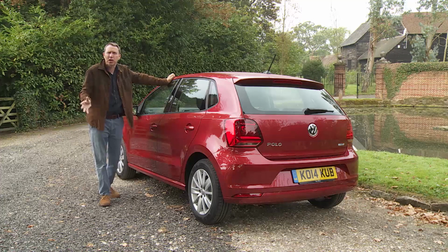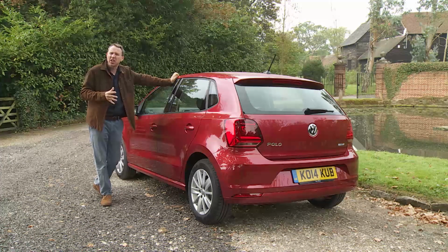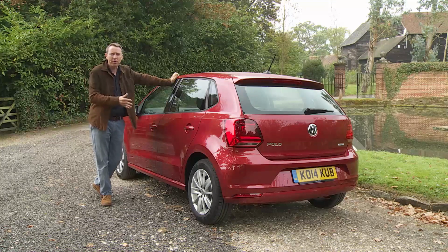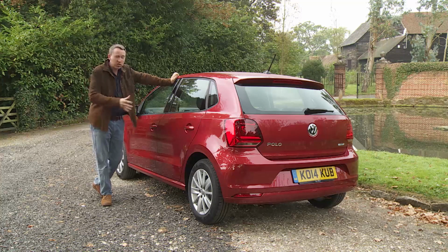It doesn't draw attention to itself in any way other than to subtly suggest a conservative cleverness on the part of its owner. If that appeals, then stay with me as we put this car to the test.